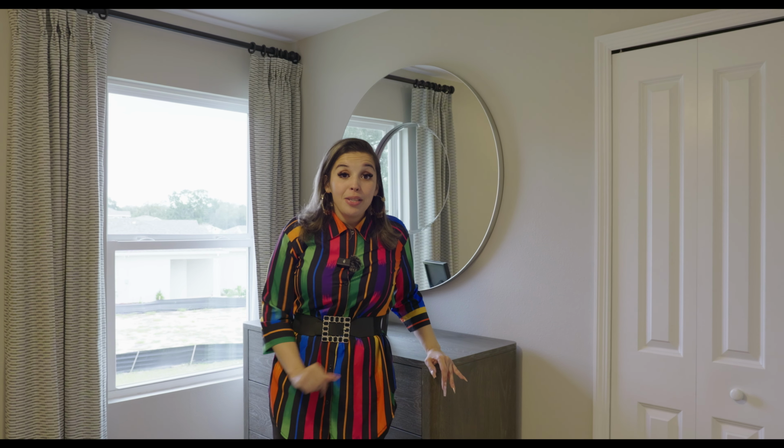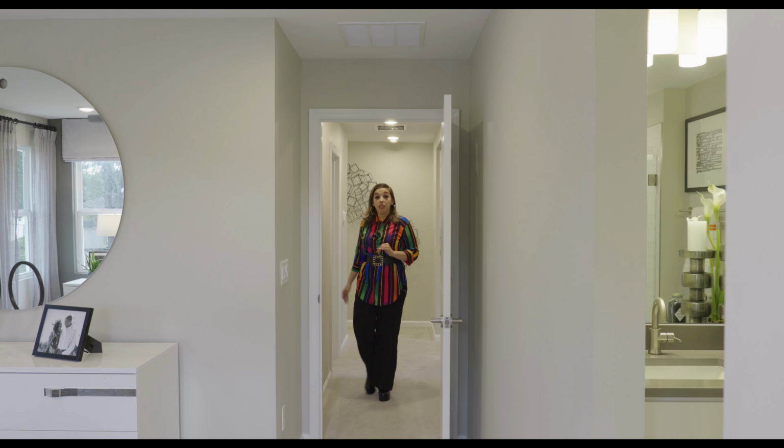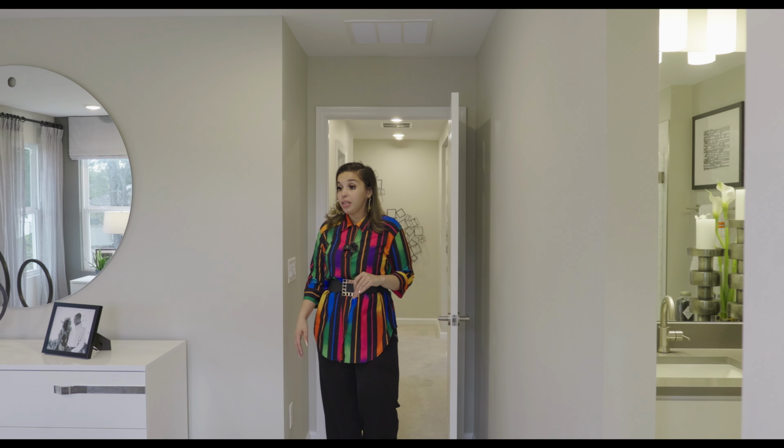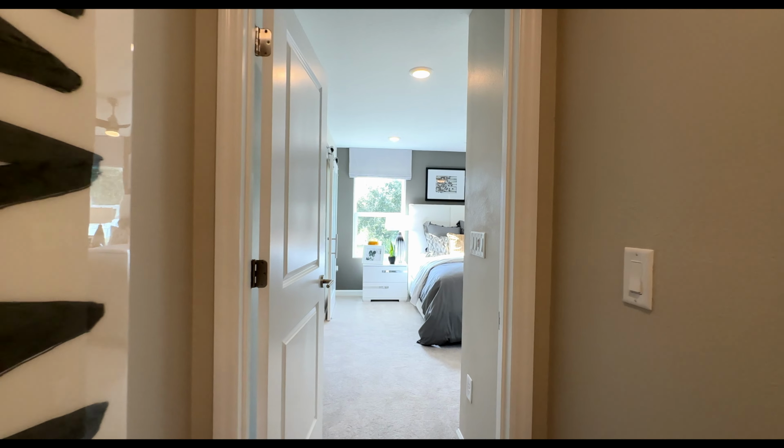And next is the master bedroom. So Richmond American Homes has some really good incentives right now that I'll make sure that I let you know. Everything downstairs. So we are walking into the master bedroom.